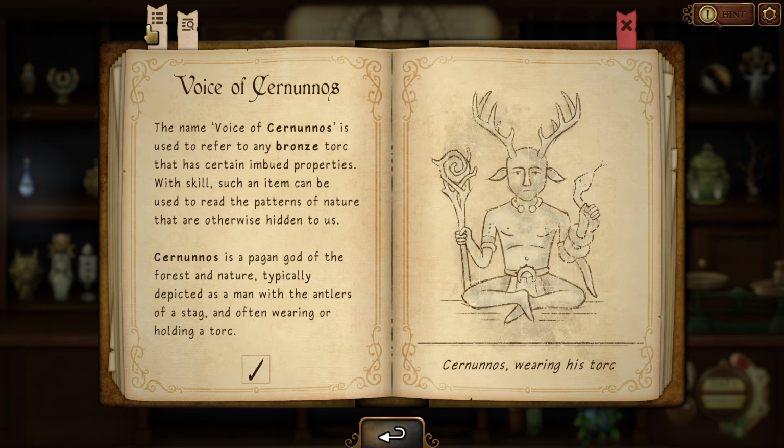Oh, this one. The voice. Oh, it does say voice. I should have looked up in the contents. But does it have an actual voice? Okay, this is another one that we're looking at.